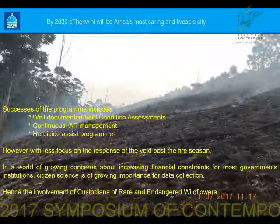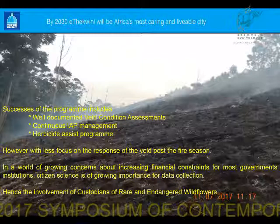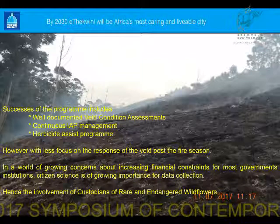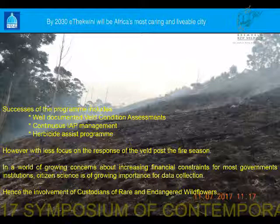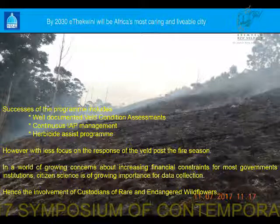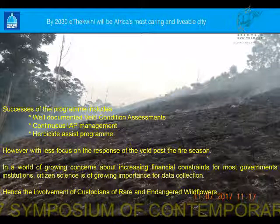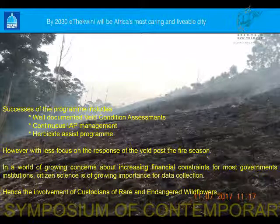Of course, we could say there are successes in this. We have a well-documented field condition assessment which advises our fire application processes. We have our continuous IAP control operations on sites, which is also supplemented by the herbicide assist program. However, there has been very little focus on what happens after we've initiated our management interventions, specifically what happens after the fire. The post-fire monitoring has been there, but not necessarily with a very strong focus.